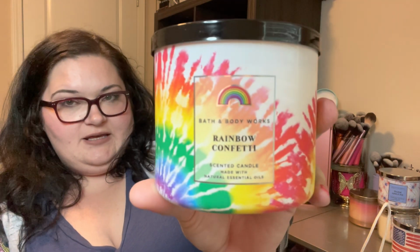And then I got, here it is, Rainbow Confetti. So these were the three that I paid for. I want to say that weekend they were $15.95. So this is what I grabbed. And so here's Rainbow Confetti. And this one I like. It's rainbow sprinkles, vanilla cake, buttercream frosting with Fruity Crunch cereal.